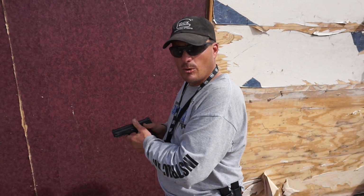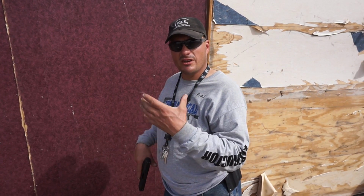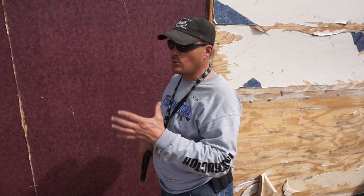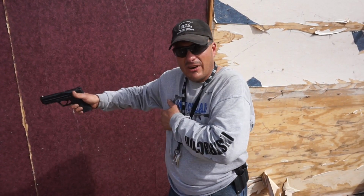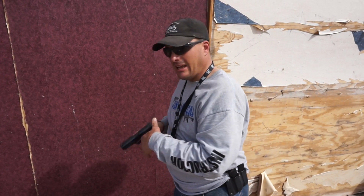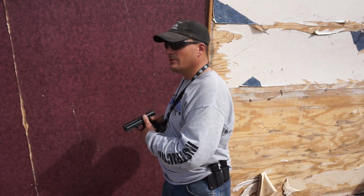We should keep both eyes open. In a dynamic critical incident, when your body's going through all these physiological changes, you don't want to compromise your vision. It's already cut in half, so why take it down to 25%? So we want to keep both eyes open, focus on the target, bringing the firearm up into your line of sight. You will get combat accurate hits. You can't be more messed up than I am. I'm cross dominant, right-handed, left-eyed. So if I can do it, anybody out there can.